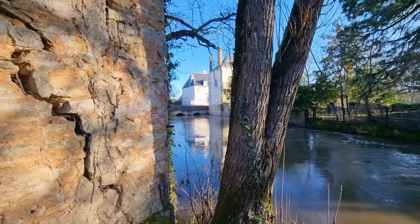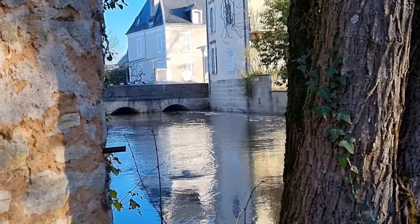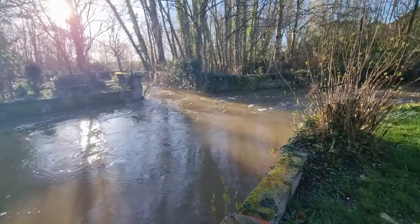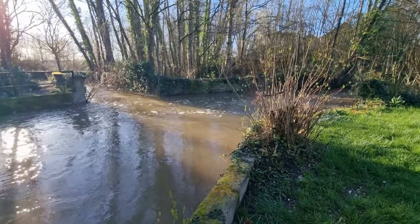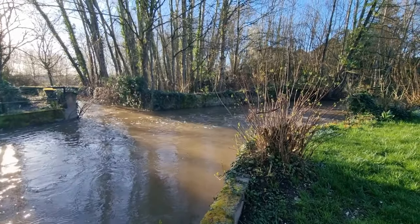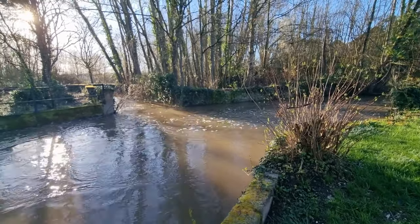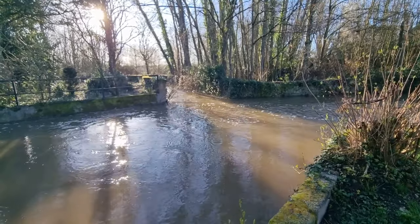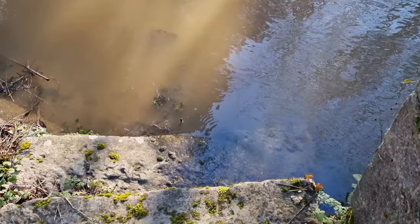Okay, let's do the archway picture. There's not much archway left on the bridge up there. Well, they must have had quite a bit of rain further upstream that's fed into this. It's actually quite pretty. Oh, it's coming up the steps.